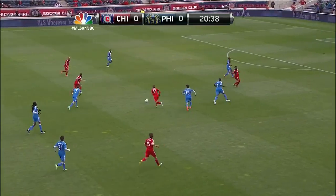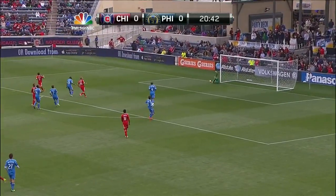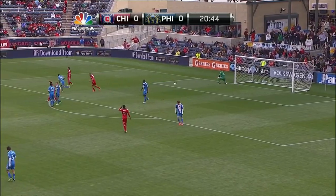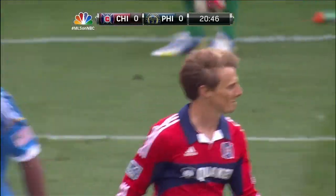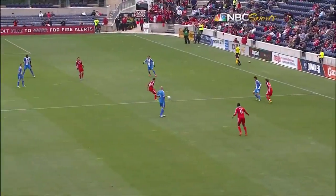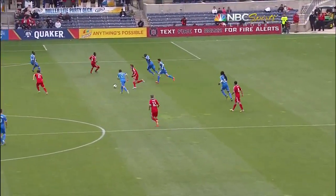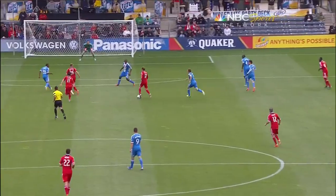Deli Duca slides it into the feet of Rolf. Palladini's got a good angle here, but Rolf will have a go, and he wasn't far away. Zach McMath was scrambling. Palladini made an excellent run, which perhaps created a bit of space for Rolf. Well, this is what they want, is for Rolf to check into these little holes and get turned. Nice little ball into him. Great first touch.